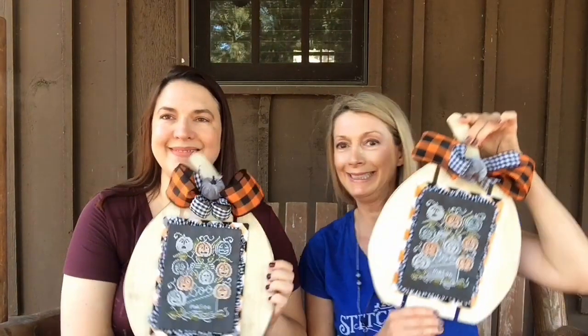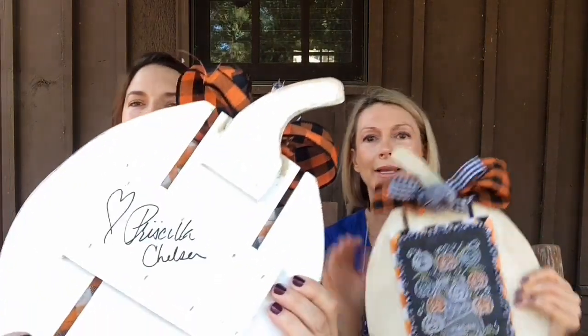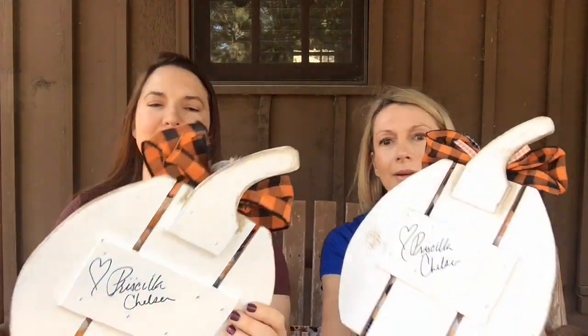So the retreat was focused around one of the new releases from Priscilla and Chelsea and Hands-On Design, the Chock Full series. We had a workshop where we got to bring our pre-stitched piece and do a Priscilla finish on it. So here they are. Very happy. We learned how to do a ruffle. That was probably the toughest part. Got it autographed. So excited about that.